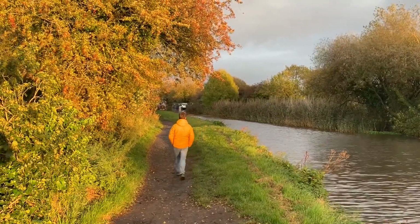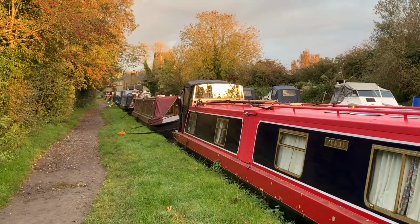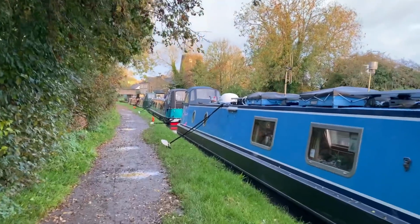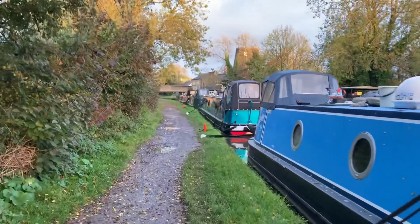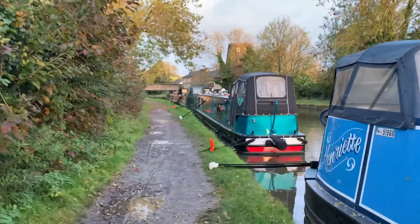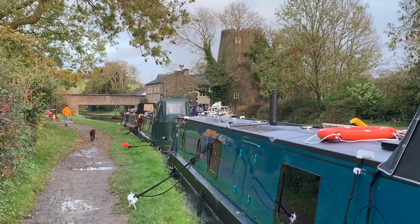Went for a late afternoon walk and the colours were just stunning in the low sunlight. And as you can see, it started to get very muddy on the towpaths.